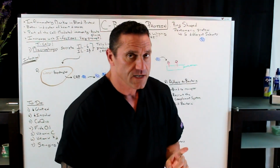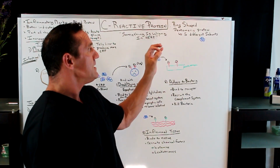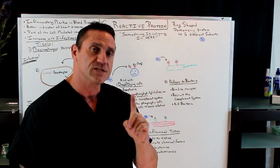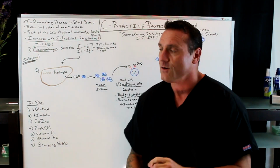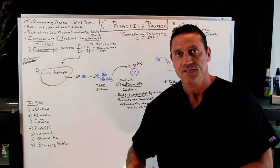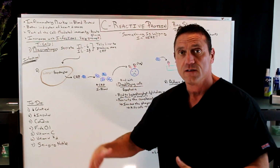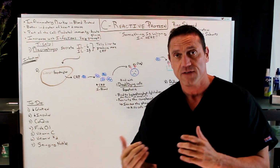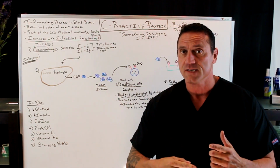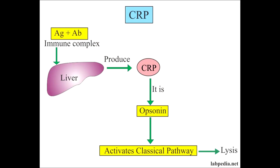So the thing about C-reactive protein, yes, it is a protein marker. It's ring-shaped, it's a pentameric protein, and it has 5 different subunits. Now, when it comes to where it's made, we make it by the hepatocytes in the liver. So remember what I said earlier. We have C-reactive protein, inflammatory markers floating around the system, because this is an indicator that something is wrong in here if it's elevated.